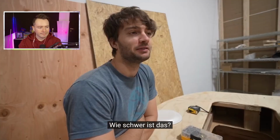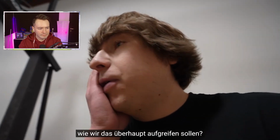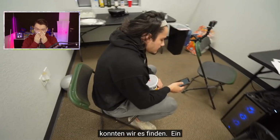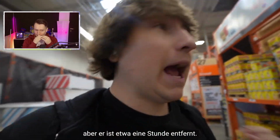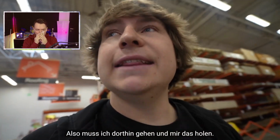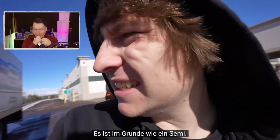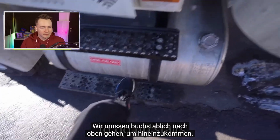How heavy is this? 5,000 pounds. So we probably don't even know how we're even going to pick this up. That's our next concern. After multiple phone calls, we were able to find another 26-foot truck, but it's about an hour away. It's our only option, so I got to head there and grab that. So here's our truck, and it's freaking massive. It's basically like a semi. We literally have to go upstairs to get inside.